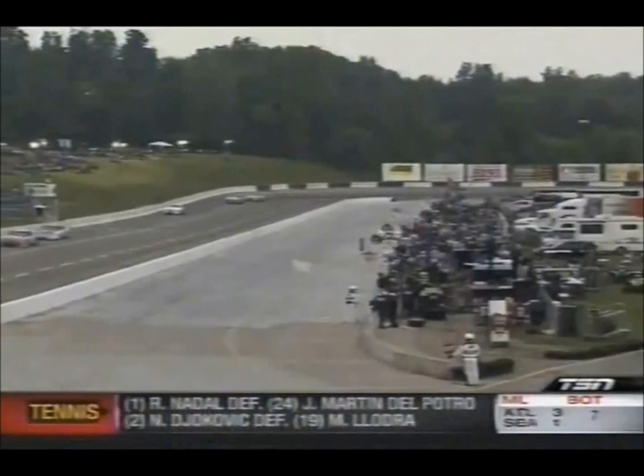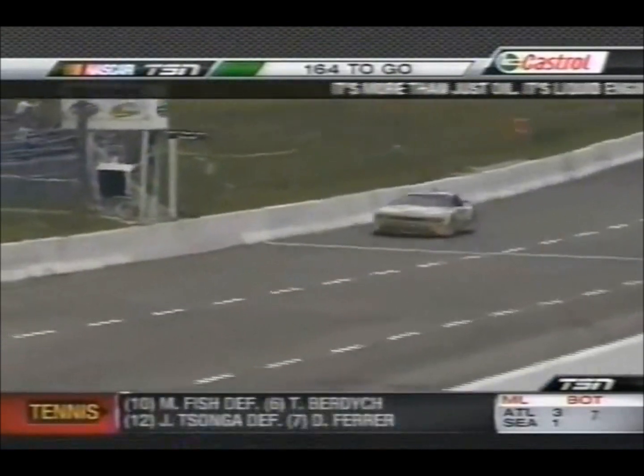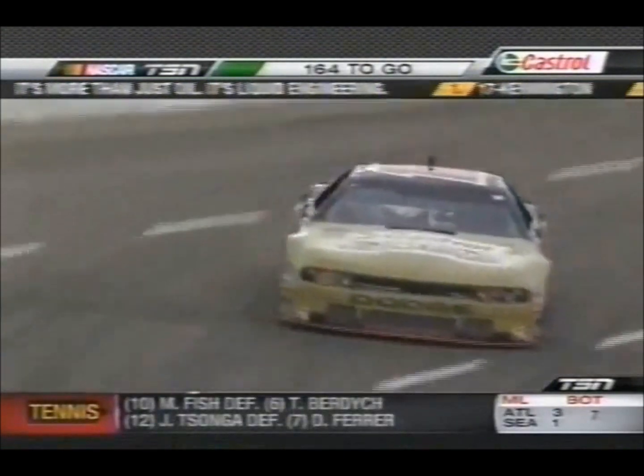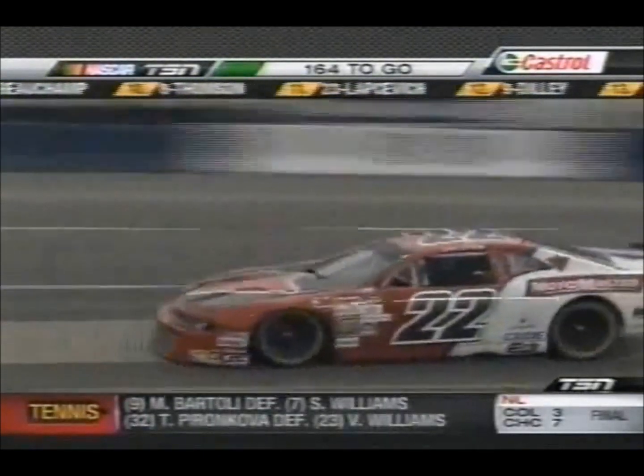So there is your leader, the 17 of DJ Kennington. Being chased by the 22 of Scott Stackley, but Kennington's now opened up a bit of a gap as you take a look at the Castrol leaderboard, the ticker across the top of your screen. See Pete Sheppard still holding down the third place spot. Jason Hathaway running in fifth, chasing the 84 of J.R. Fitzpatrick.